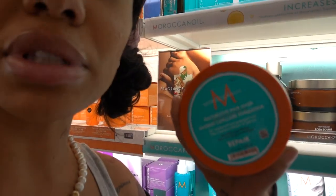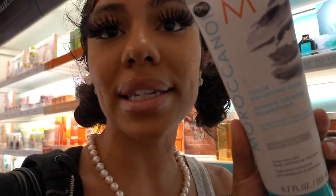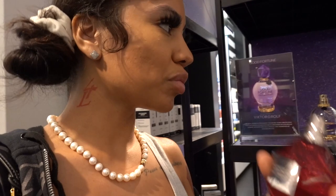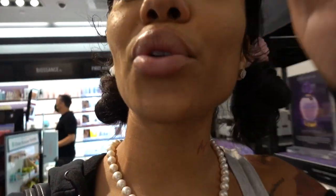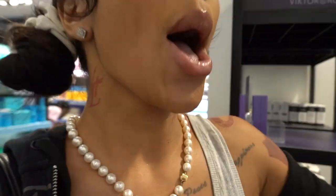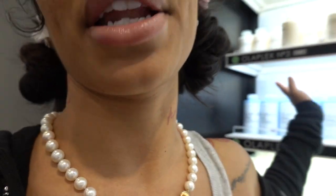This brand is supposed to be, I guess, a good brand too. They have this hair depositing mask. Y'all, they even have perfumes, okay? Honestly, side note, this is where I would buy all of my Chanel perfumes, because y'all know at one point I only used to wear Chanel. Now I'm a YSL girl. But let me show y'all. Oh, and they have Olaplex, which is good for blonde hair stuff.